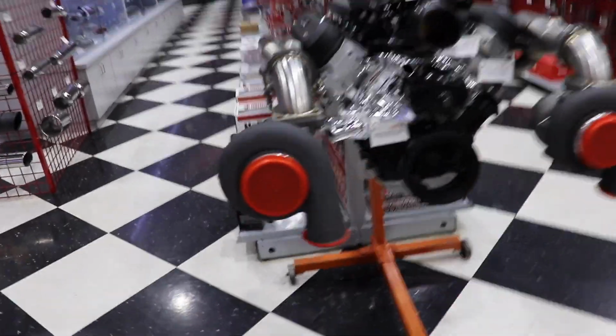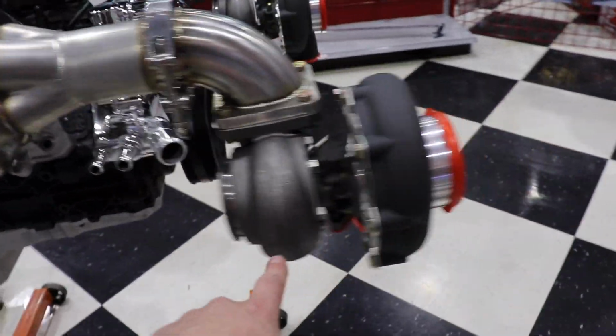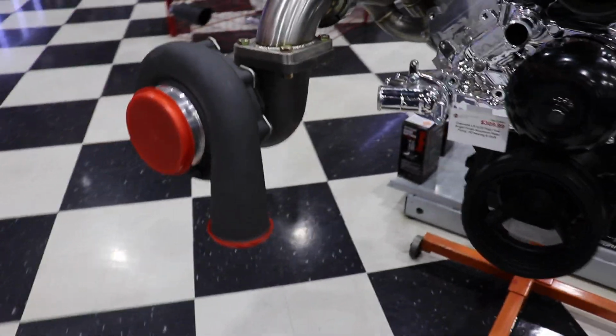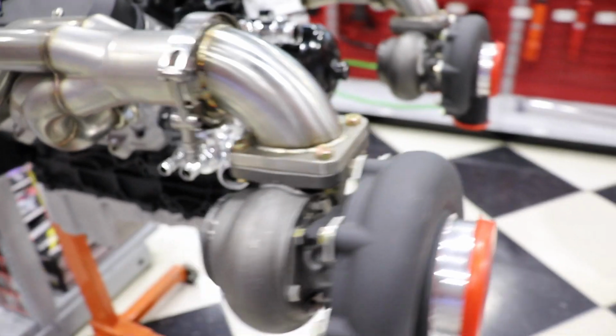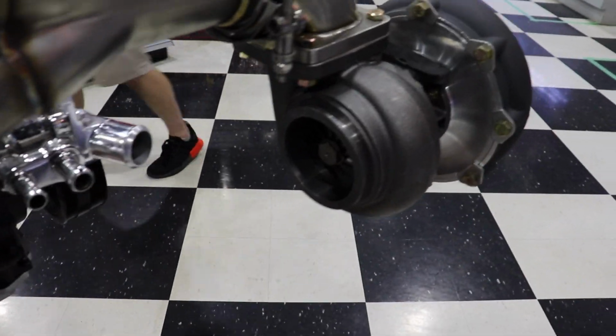So pretty much, guys, this is going to be the turbo that we're going to be getting. It's a 7875. This specific model though is not the BB. The BB stands for the ball bearing and the billet wheel. But definitely a lot nicer. It's got the black oxide coating on it. It's actually a 3-inch inlet opposed to the 2.5 that's on the CX Racing Turbo that I have, but Performance World turbos, so much nicer.